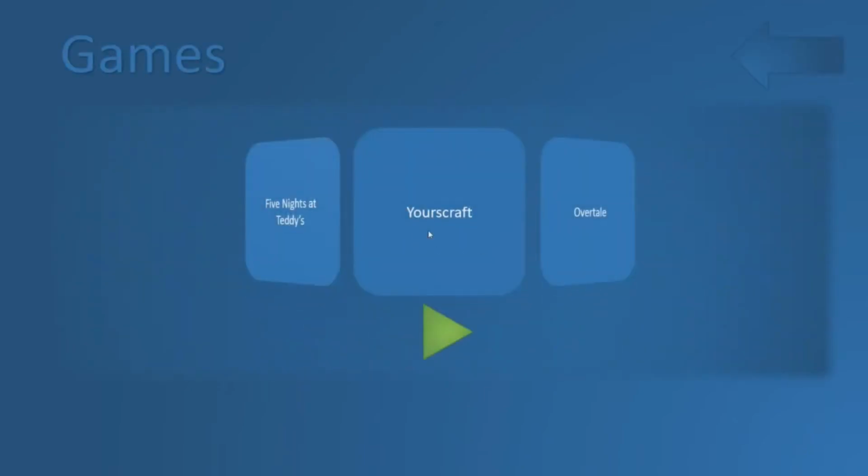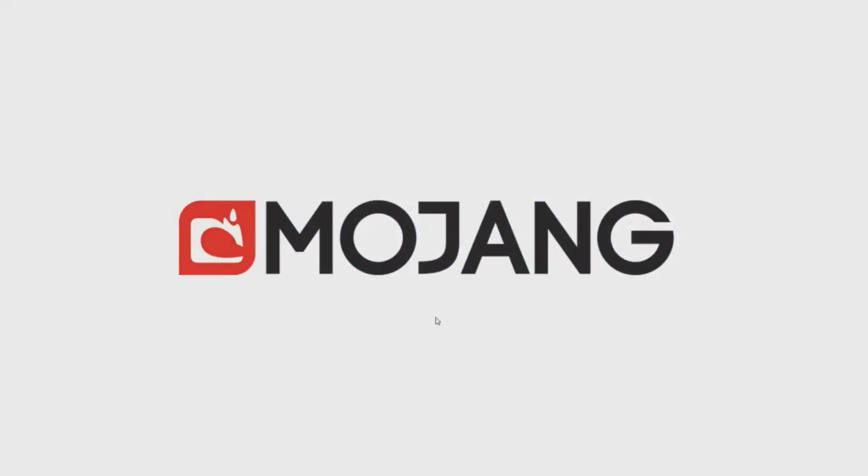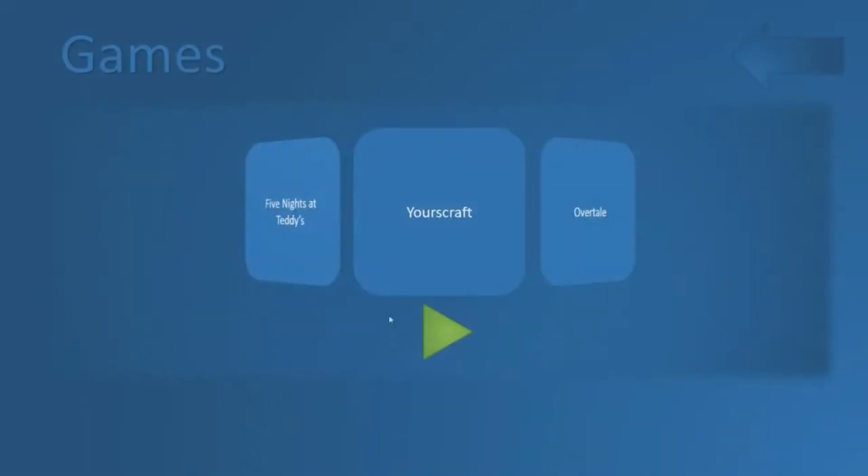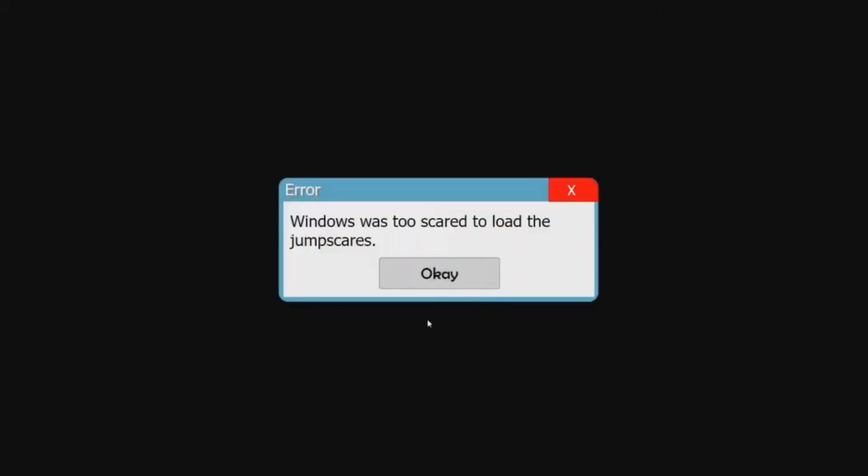So you have Minecraft, Five Nights at Freddy's, and Undertale, and then here's Minecraft. We're gonna try that first, and here we have the Mojang logo, and I don't know what this code means, but it crashed, unfortunately, or it performed an illegal operation. I think that illegal operation was delete the graphics. But if we go to Five Nights at Freddy's, actually this game is loading again, and Vinny was too scared to load the jump scares.